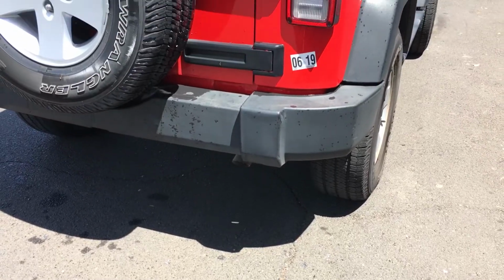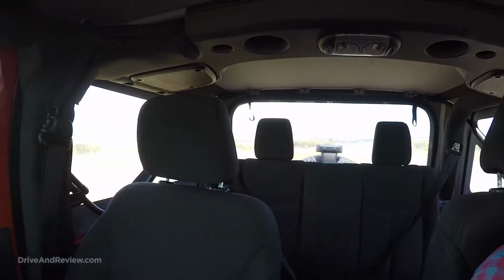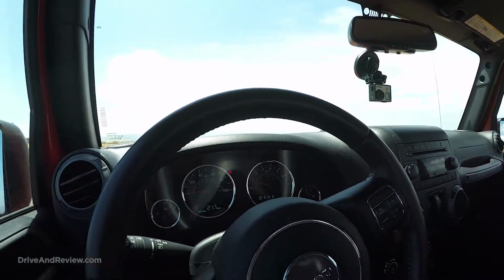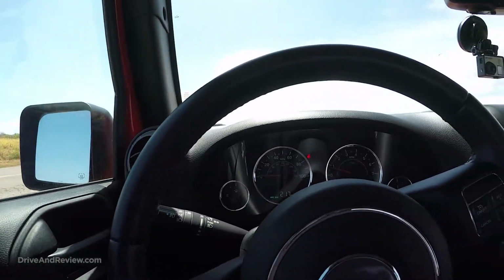So, 2018 Jeep Wrangler. This is a rental car from the Maui airport here on Maui in Kahului. It's my first time ever driving something like this, and it's really cool. I'm really liking it, and that's entirely what this video is about. It's about me talking about the things that I like about this 2018 Jeep Wrangler.